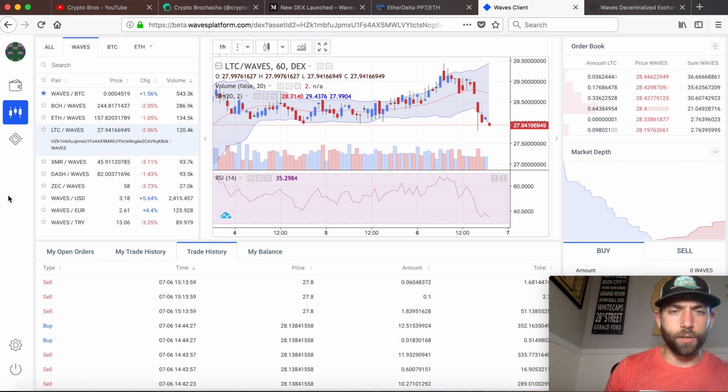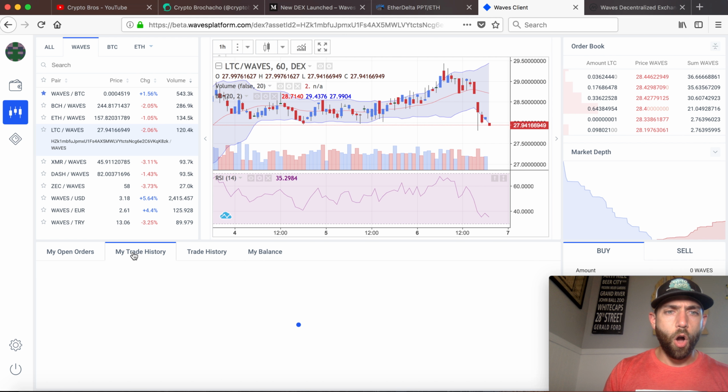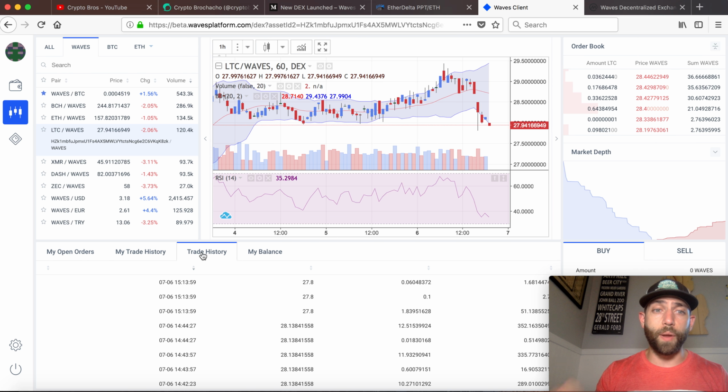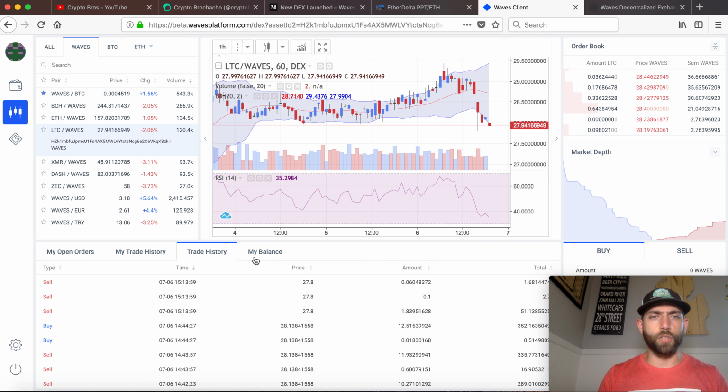As we get down here, a very important and new addition is you can actually see all this information. You can actually check out all your open orders. So anytime you would have a stop limit placed, or a limit buy or a sell order like that, you'll actually be able to see it down here. All your trade history is listed. I obviously don't have any. The trade history for the pairing is also included, that you can check out, and you can also see your balances.